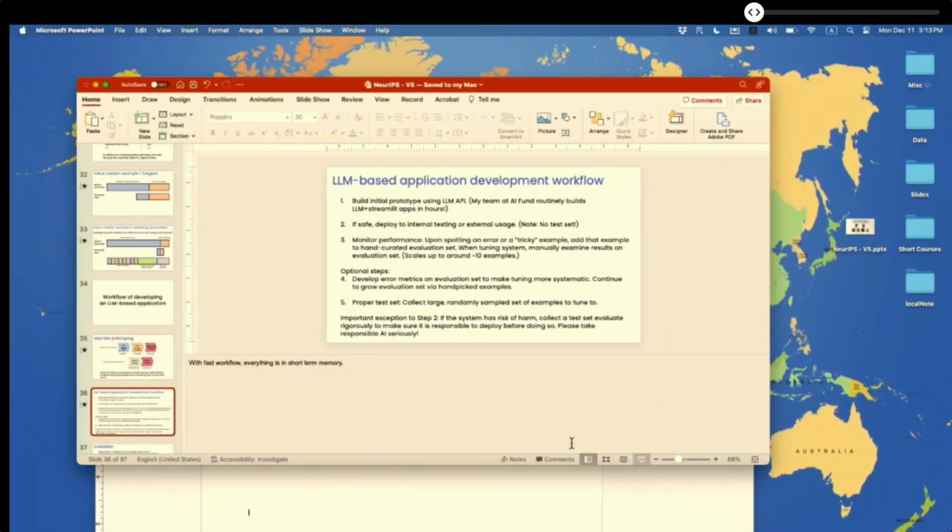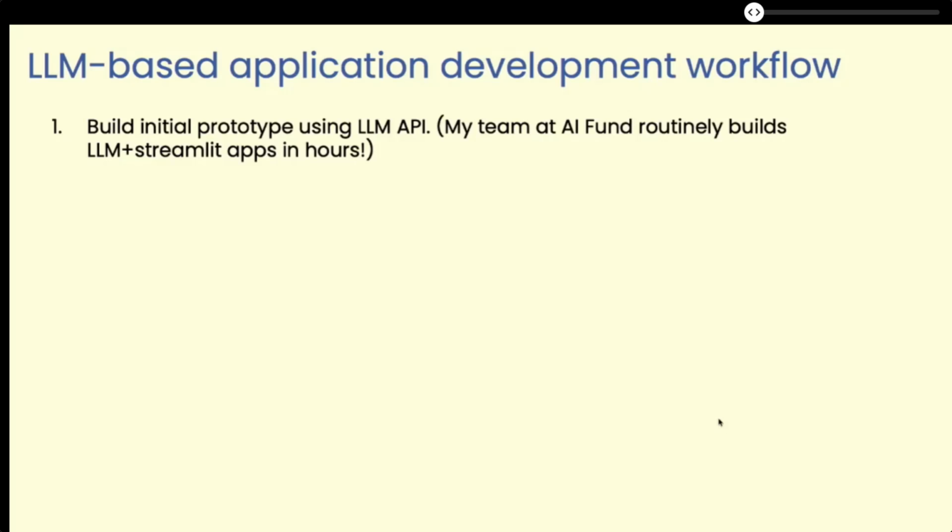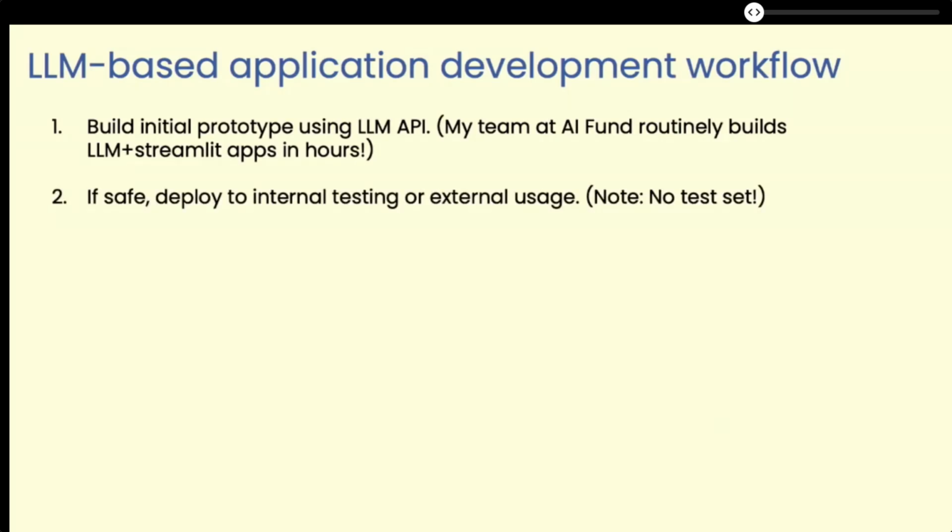And then, assuming it's safe, again, taking responsible AI seriously, if there isn't risk of harm, then take your Streamlit app, deploy it to internal testing or even external usage, and see how it performs. And you start getting user feedback really quickly.